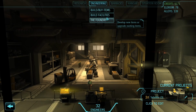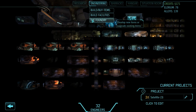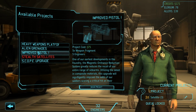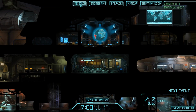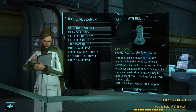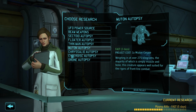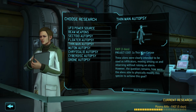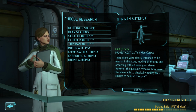Anything else we need to do now? Foundry up. Oh, we haven't got Asia yet, so we won't do that yet. And we need to do the autopsies for the muton so that we can get ammo conservation, which I believe doubles the amount of shots we can take before we need to reload, and the thin man autopsy, which will give us improved medikits.